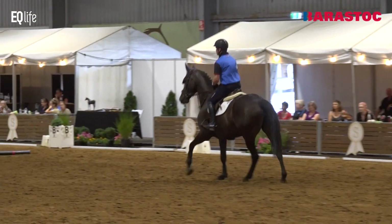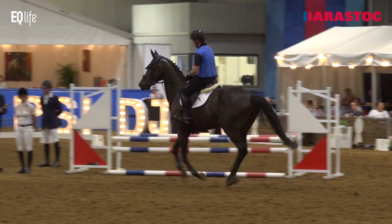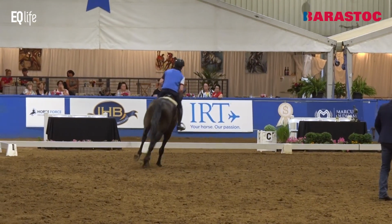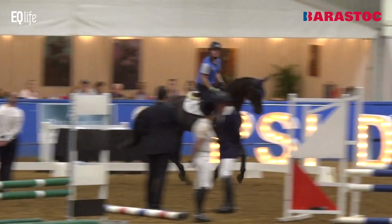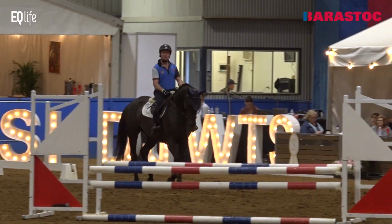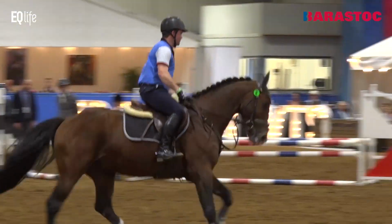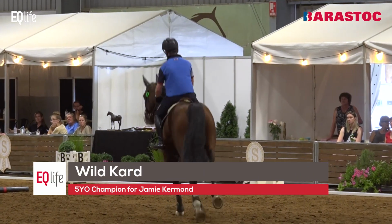I think it looks very calm in the atmosphere in here with the indoor and the lights and everything to look at. It's still staying very focused on the fence as he's jumping, so that's a really good feeling that it's not overawed by everything else. It's staying extremely focused on what it should be. I think Kermo would like to take this one home.